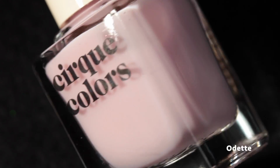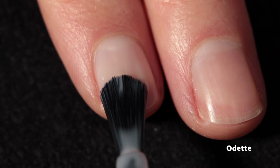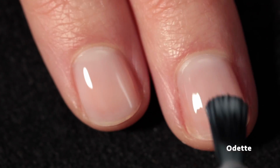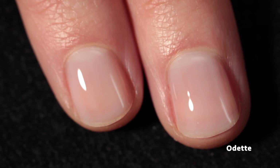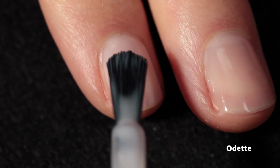Let's start off by looking at Odette. This polish is a gorgeous sheer. It is a cool toned pale pink sheer polish, which is perfect for me and my skin tone. It has a gorgeous milky finish. It's blendable and buildable, so you can choose to wear one coat, 2 coats, 3 coats, however many you'd like.